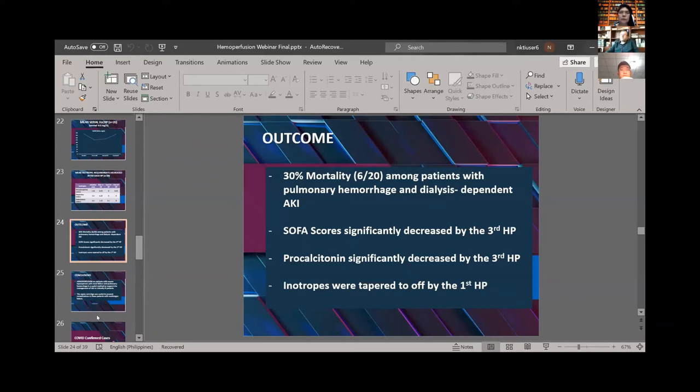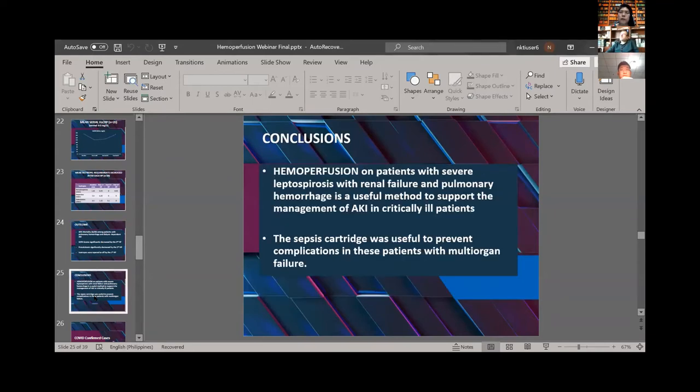renal replacement therapy. So conclusions from this small study was that hemoperfusion on patients with severe leptospirosis with renal failure and pulmonary hemorrhage is a useful method to support the management of AKI, critically ill patients, and that the sepsis cartridge, the HA330, was useful to prevent complications in these patients with multi-organ failure.